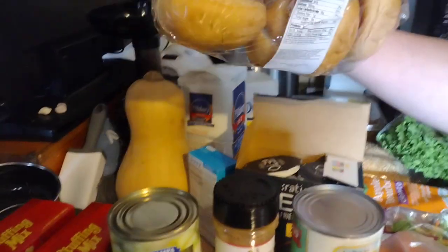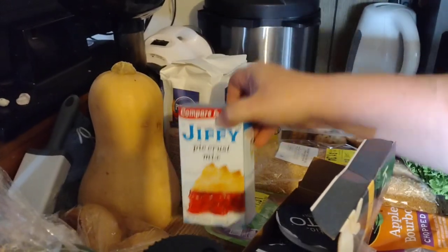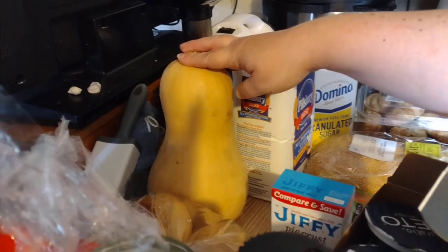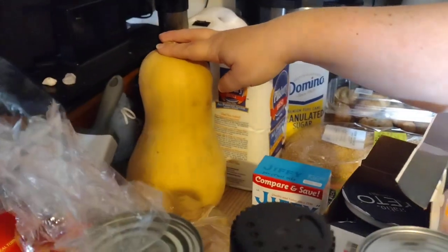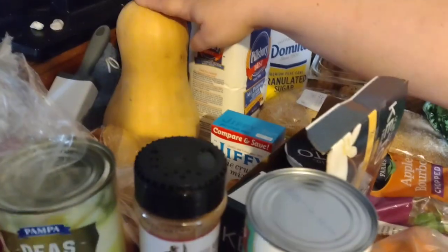Yeah. And we got some bulky rolls. We always love the bulky rolls in this house. Yes, we love bread anyway. And a pie crust mix. And a butternut squash. I will probably turn it into a corn chowder instead of just doing it for Thanksgiving, because you kids don't eat it unless I put it in the corn chowder.